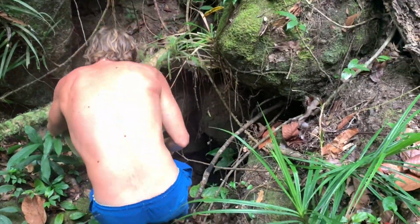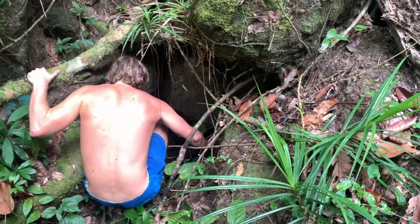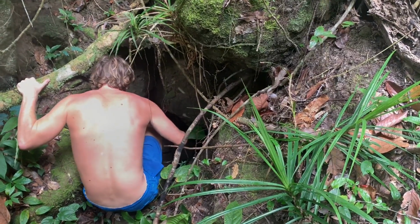Following the route on Maps.me application, and it shows there should be some cave over here, but all I could see was just some hole in between the rocks.